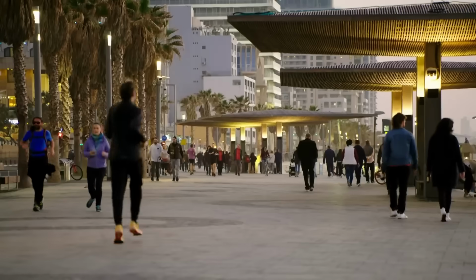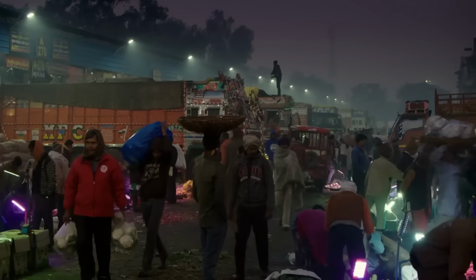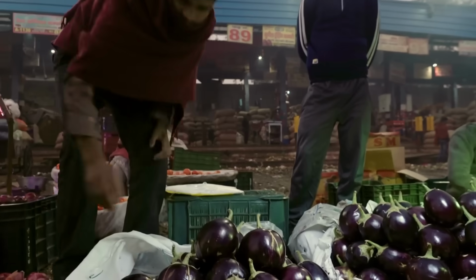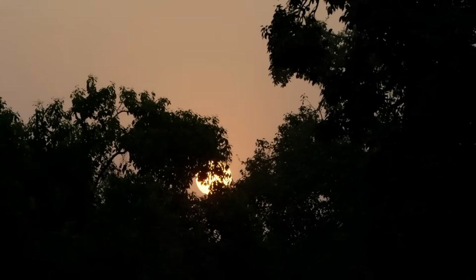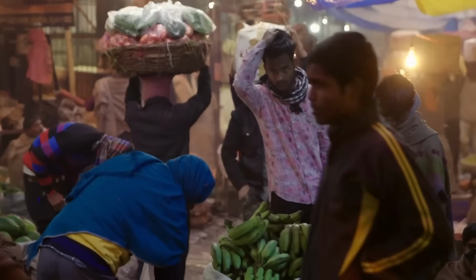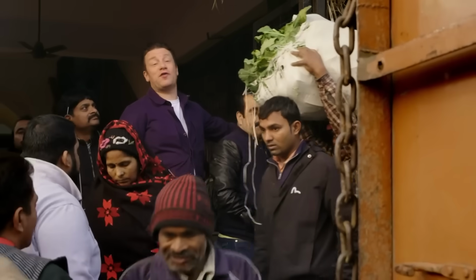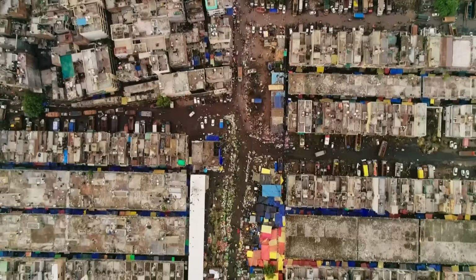I've been on a culinary quest to find delicious veggie dishes. And it took me to India. To the biggest fruit and veg market in Asia. Even at night, the market is buzzing. This place is full of inspiration. I mean, I'm trying to get in, but I've got no chance. This is Azadpur Mandi.